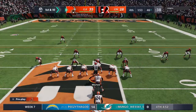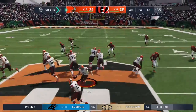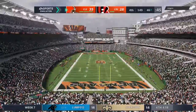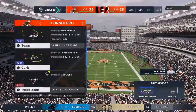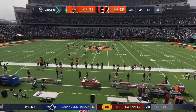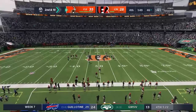Not totally home free yet, but it's looking good as they come up 1st and 10. Back to the ground. This time it's Chubb. And he's going to be met at the line of scrimmage and taken down. The Bengals going to use the second of their timeouts as they'll talk things over prior to this upcoming second down play. 46-yard line.